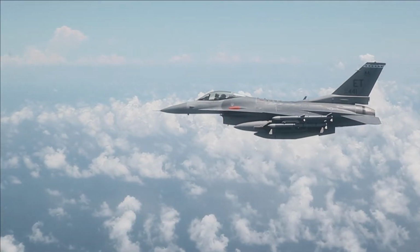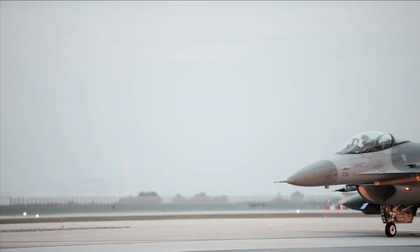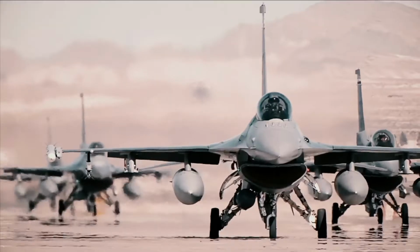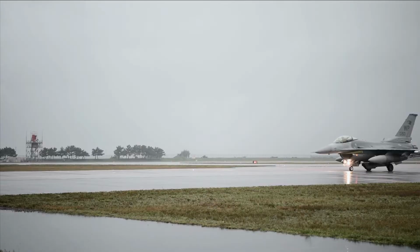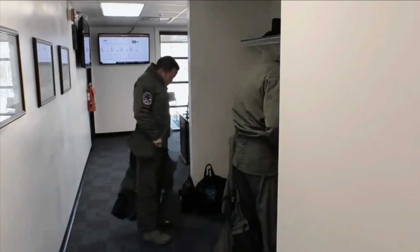The F-16 jets have been in service since 1979. More than 4,000 of them are active worldwide. It has become the aircraft of choice for many of the United States partners, in addition to the Air Force. The F-16 jet is still being produced.